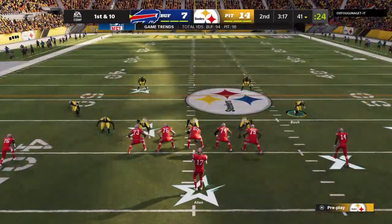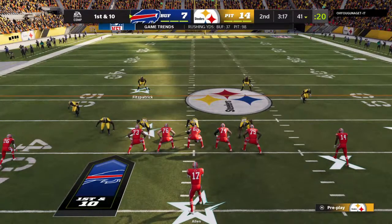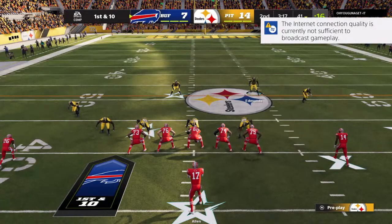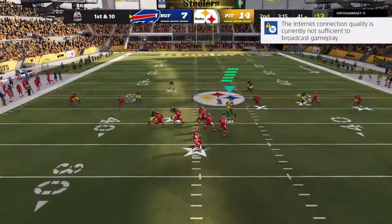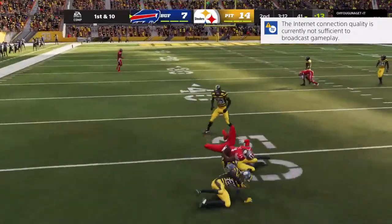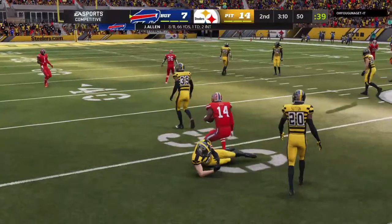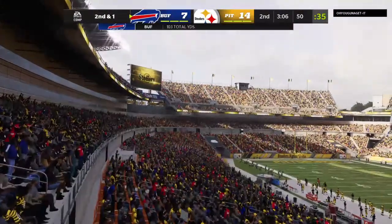Allen and the Bills now with a 1st and 10 at the 41-yard line. So the shotgun snap to Allen. And Diggs has it. And this will leave him a yard short. Nice pickup of 9 yards on 1st down.